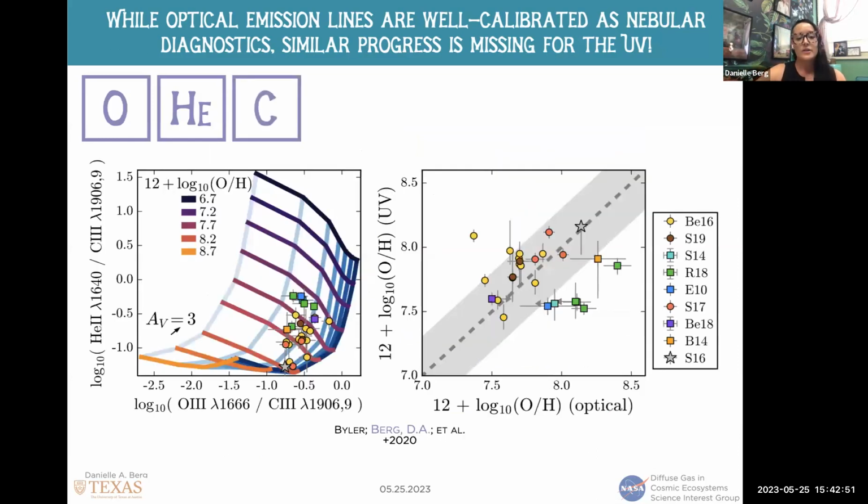There's also been a lot of interest in trying to learn what the metallicity is from these galaxies. This is a plot from Nell Byler's work, where she looked at some of these UV diagnostics, ran a bunch of grids, and used a bunch of observations to try to infer the metallicity. But when looking at what you actually infer from the ultraviolet versus what you measure from the optical, we still have a huge amount of dispersion, a huge amount of uncertainty. And so I think there's still clearly a lot of work that needs to be done here.